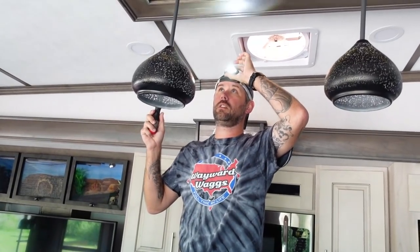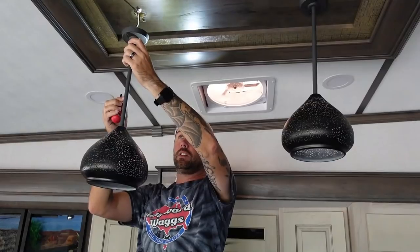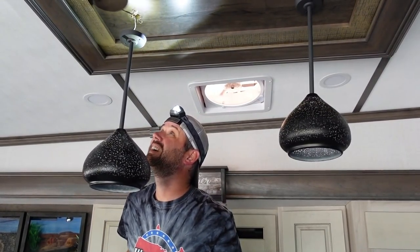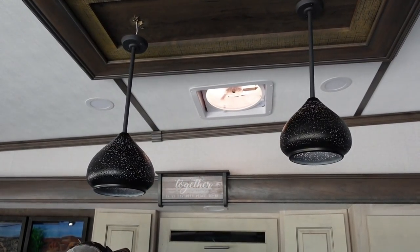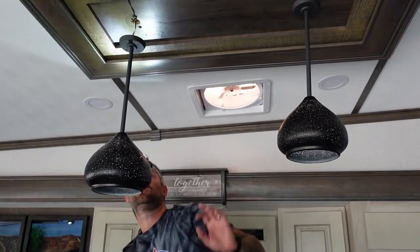Well, I'm very curious to see what this looks like on the inside. So I see the wires. Now I just have to pull that out, I guess, a little bit and see where the connection is.